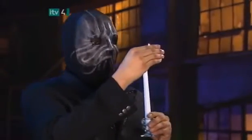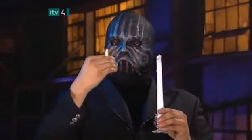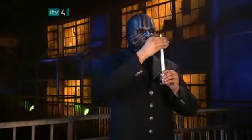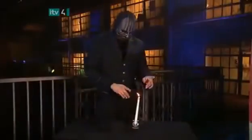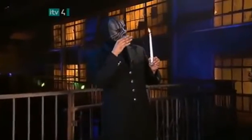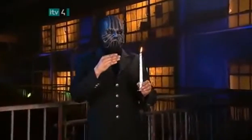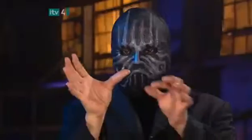So how does the magician transfer the flame from the candle to the tip of his thumb, then transfer it back without burning himself? Here are the secrets. The candle is real, and so is the flame. Remember, there is an element of danger. The big secret is a small gimmick hidden in his right hand, a flesh-colored plastic shell known as the magician's thumb. It contains a wick in the end.